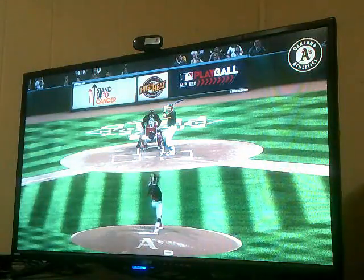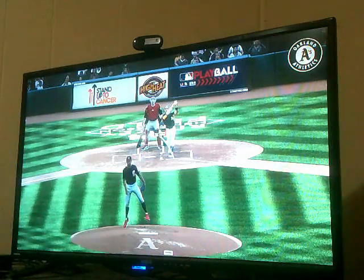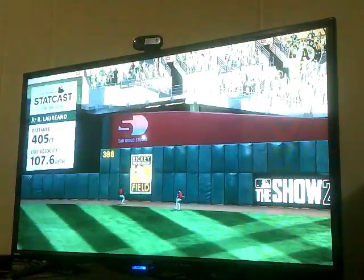A good hitter gets pitch recognition early. He saw exactly where that was going to be. The challenge is not to get overanxious and come out of your swing. He stayed on it and got all of it. Let's open up.